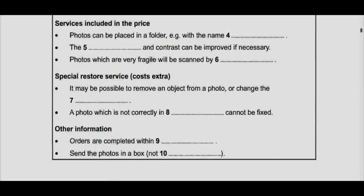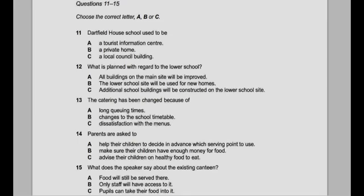That is the end of Part 1. You now have half a minute to check your answers to Part 1. Part 2. You will hear a head teacher talking to parents of pupils about changes at the school. First, you have some time to look at questions 11 to 15.